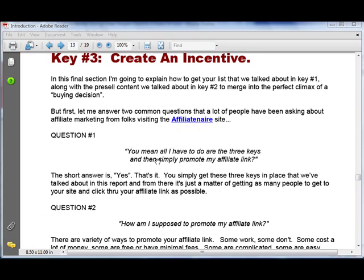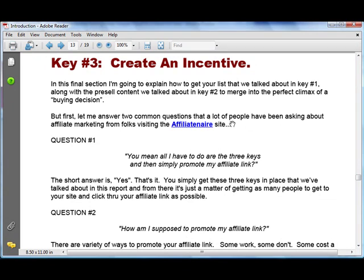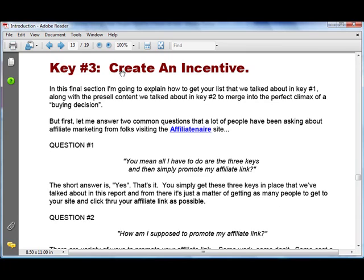Now, if you notice here that he again ties it to his site. First, let me answer two common questions that a lot of people have been asking about affiliate marketing from folks visiting the affiliate site. Okay, so he's making it very clear what this site's about. It's about affiliate marketing, and it's taking it to the next level. Now, pay particular attention to what he's doing. In key three, really, he's diverting again.